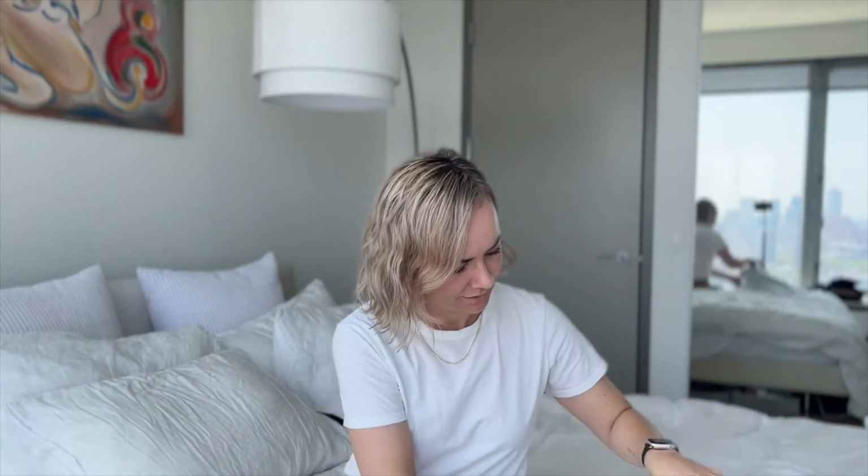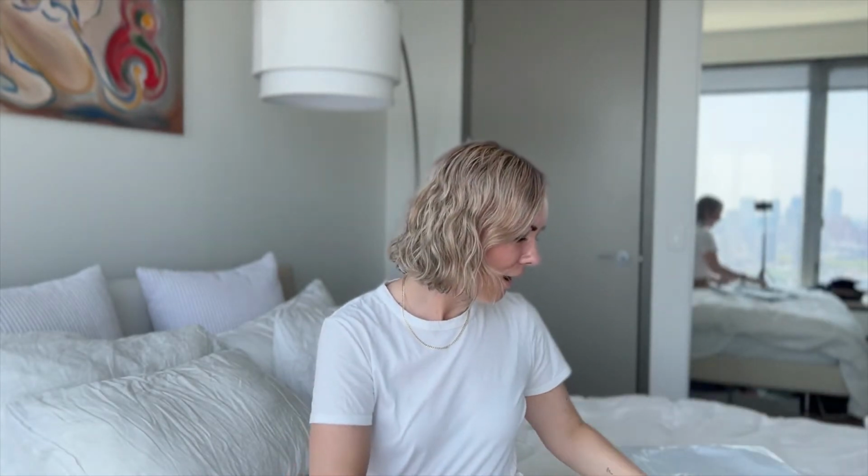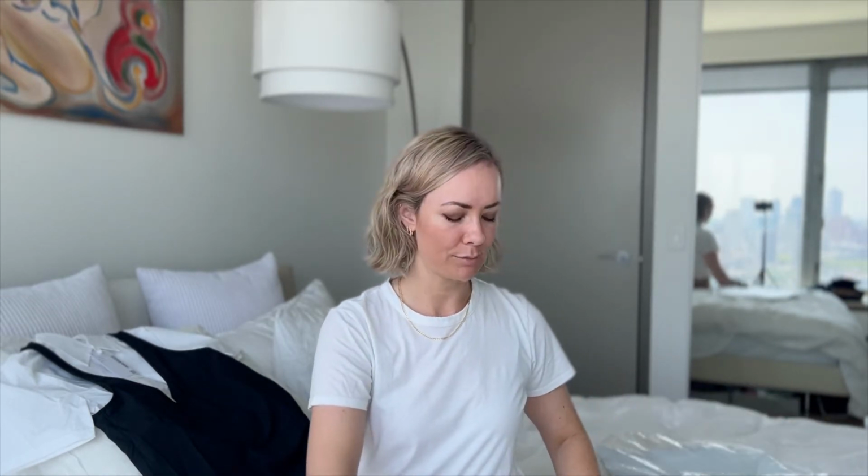Opening. Oh, I'm like narrating this. Oh my goodness. This is the black shirt dress that I talked about in my summer workwear video, which I will link above and below.